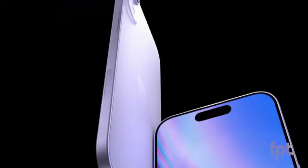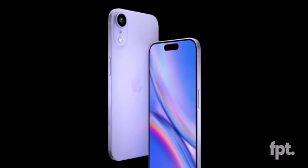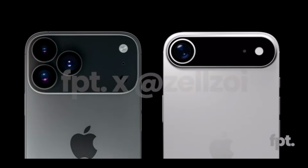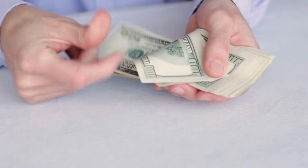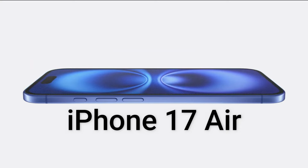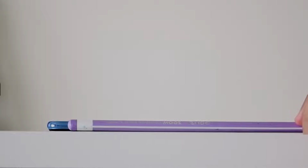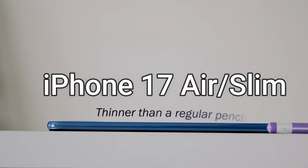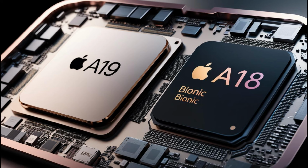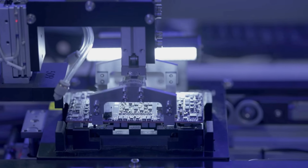Under the hood, it is expected to be powered by the A19 chip, placing it a step below the Pro models. Although early rumors suggested a $1,300 price tag, Prosser believes Apple will price it more competitively, making it a mid-range offering rather than a premium flagship. However, the iPhone 17 Air resembles the iPhone SE 4 in areas like a single camera, latest chipset with just one generation upgrade, and an in-house manufactured 5G modem.